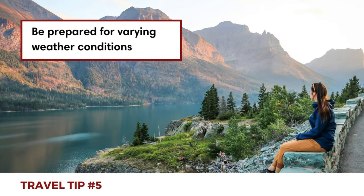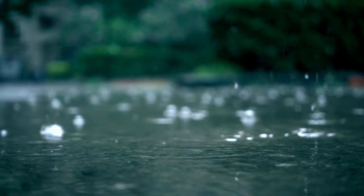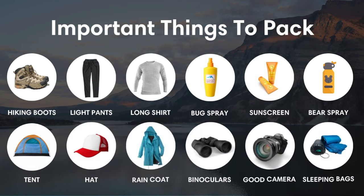Finally, the weather in Glacier National Park can be unpredictable, so be prepared for changes in temperature and potential rain or snow. Pack layers of clothing, waterproof gear, and proper hiking shoes to ensure that you're ready for any weather that might come your way.